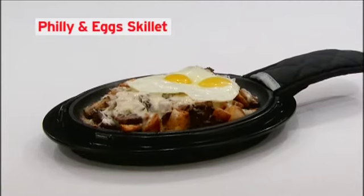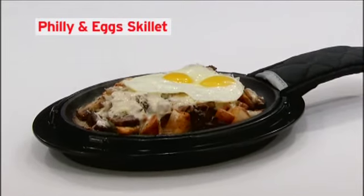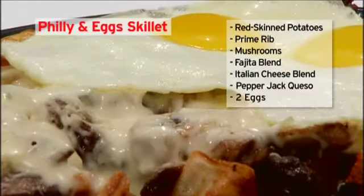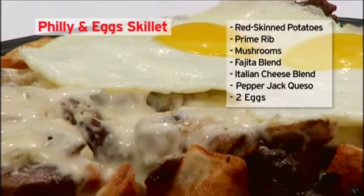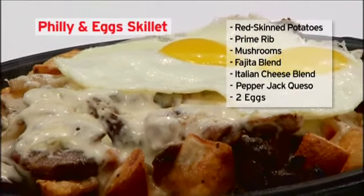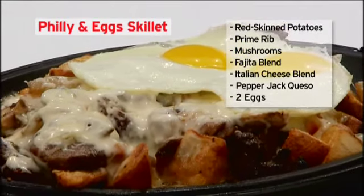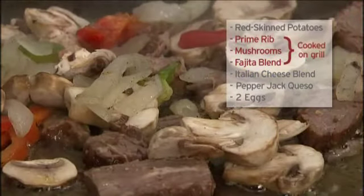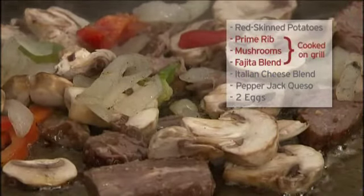The Philly and egg skillet takes the flavors of a classic Philly cheesesteak sandwich and puts them into a breakfast skillet. It starts with red skin potatoes and prime rib, along with mushrooms, fajita blend, Italian cheese blend, pepper jack queso, and 2 eggs any way the guest likes. The mushrooms, prime rib, and fajita blend can all be cooked together on the grill.